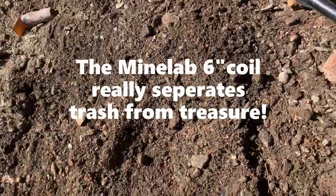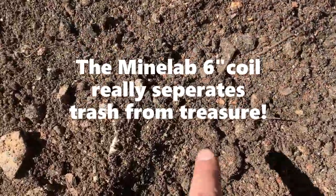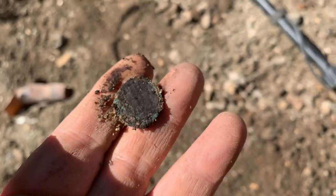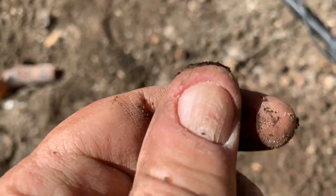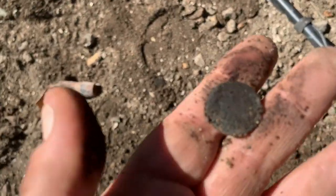All right, gang. So I'm metal detecting at the dump, and I just found this. Wait, where'd I go? Yeah, there he is. Boy, that's junky, huh? Look at that. That's really corroded. Let me do a rub-a-dub. Let me get right back to you.